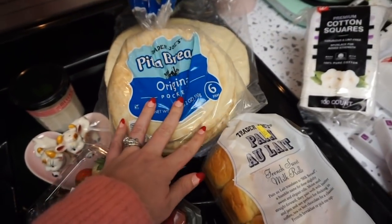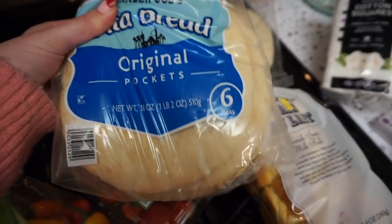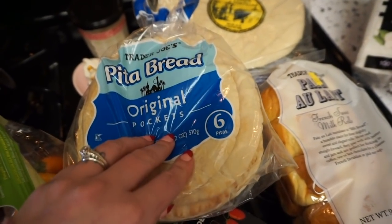And then I got some bread products. Pita bread. I love pita bread. My neighbors growing up were Lebanese, and I would always sneak over to their house to have pita bread with them.